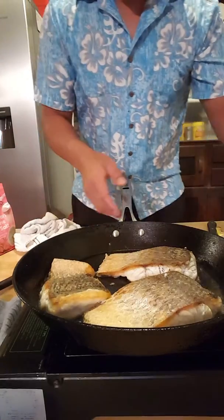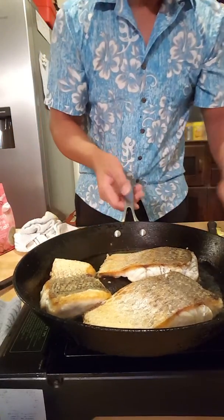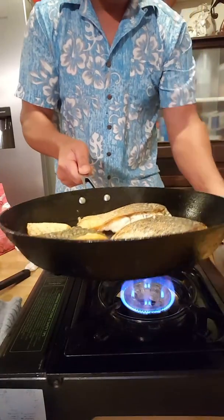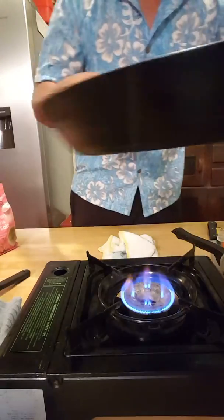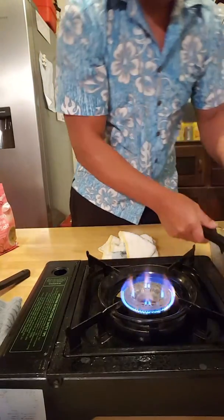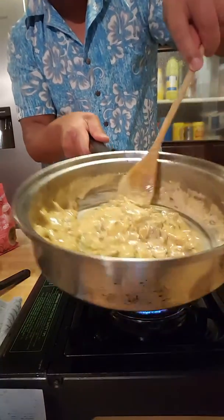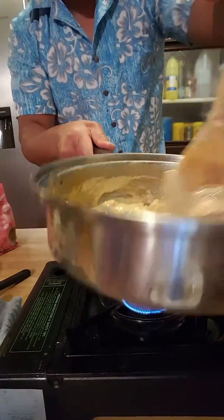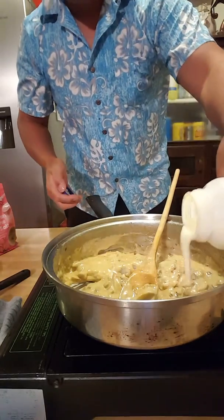Hi guys, that's still recording. I think that's enough. I'm going to take our fish out now, put it on the side, and keep the heat on. And then I'm putting in our mushroom gravy. Just stir it around and add a little bit extra cream.